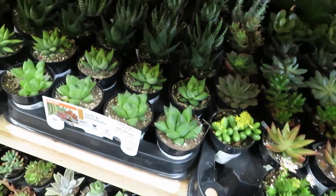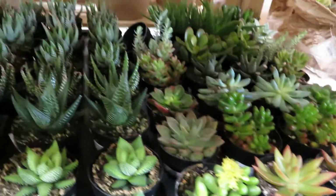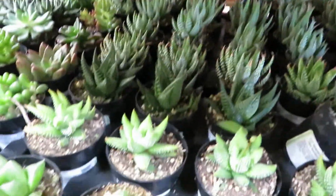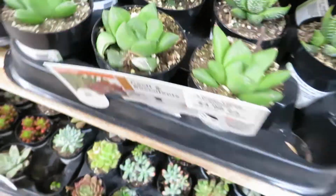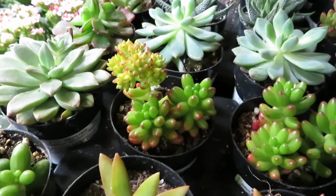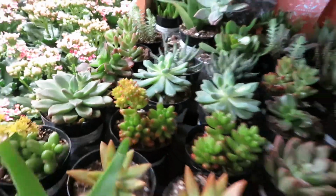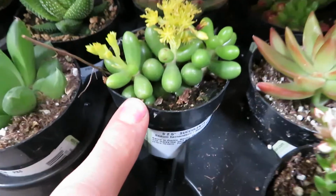More Haworthia. Look at this little variegated one, that's a gem. Lots of Haworthia. Look at, there's another variegated one right here. There's a jelly beans in bloom. I think it's actually called Sedum Aurora, but it's blooming, which is so fun. These little guys are cute too.